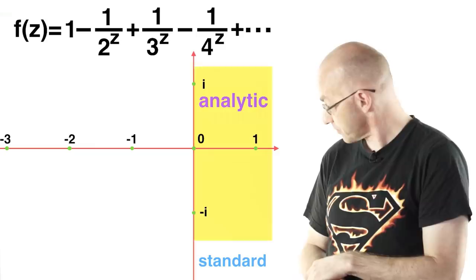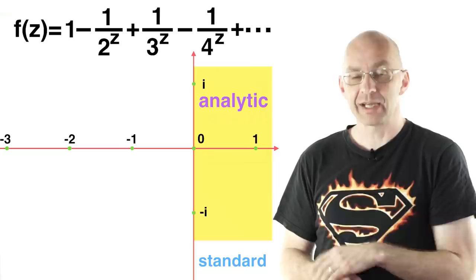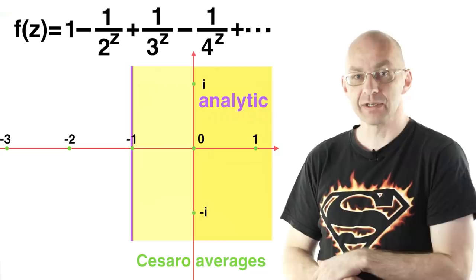Now, since you've watched this video, you probably came up with an idea straight away. What if we don't sum in the standard way, but sum the Cesaro way? And actually something really nice happens. You get part of the analytic continuation defined like this. So if you sum Cesaro, you get everything here to the right, which is really nice.